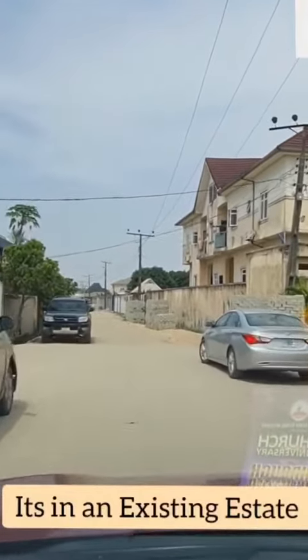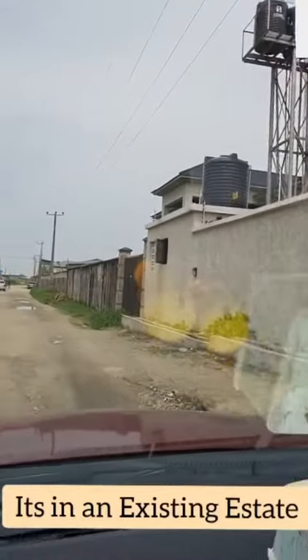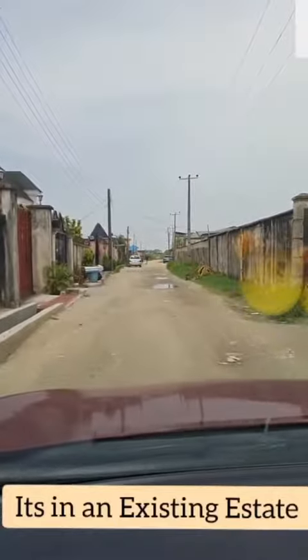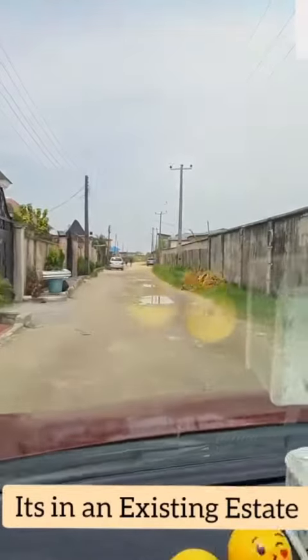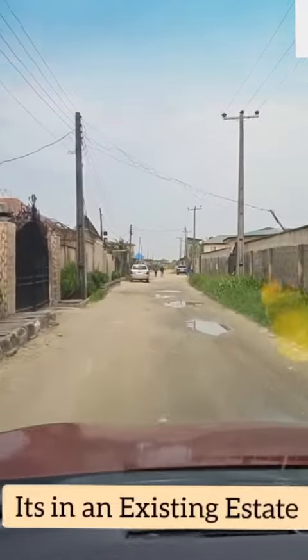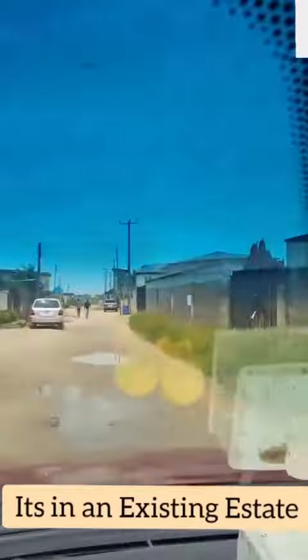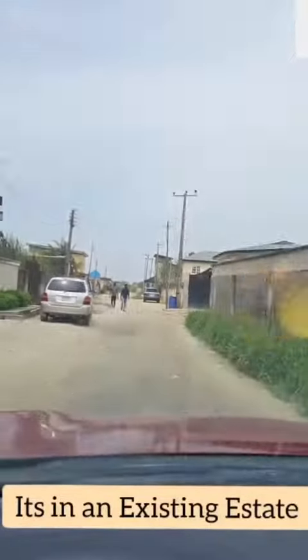So let me leave my client. I'm here with my client already, can you imagine? Houses everywhere. Reason why you should invest in Peak Prime Phase 3. How will you have a bungalow at Sangotedo for 15 million? How? Just opposite Lagos Business School. Oh my goodness, I'm so excited. You know, my client is behind me. That's him behind me. I don't know if you can see him.